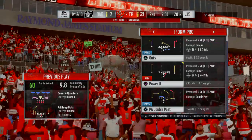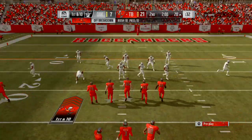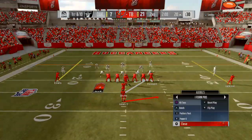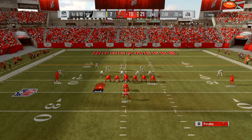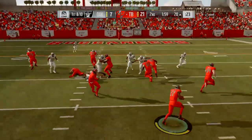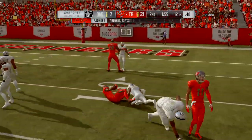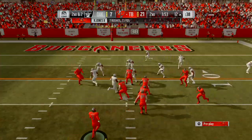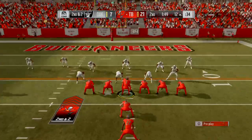Two minutes to play here in the first half. We'll come back to Tampa after this timeout. First time into the red zone for the Buccaneers. 1st and 10 right at the 20. And they try the sweep to Jones. And he's going to push his way down to about the 12. A good run there on first down, and it'll leave him with a 2nd and 2.